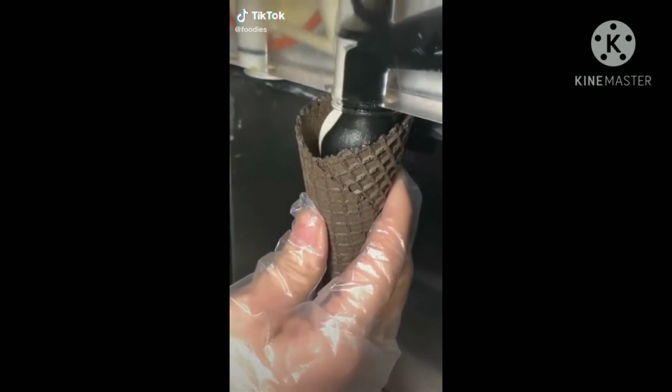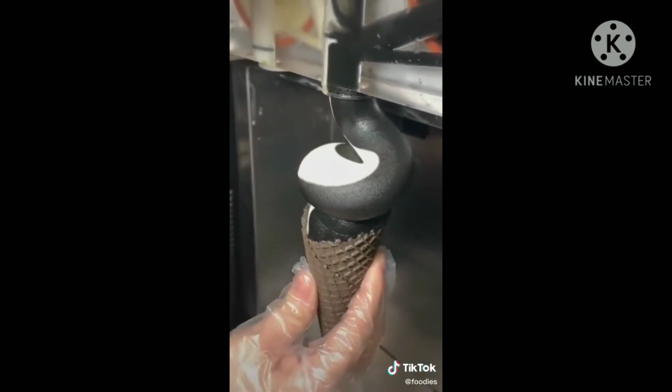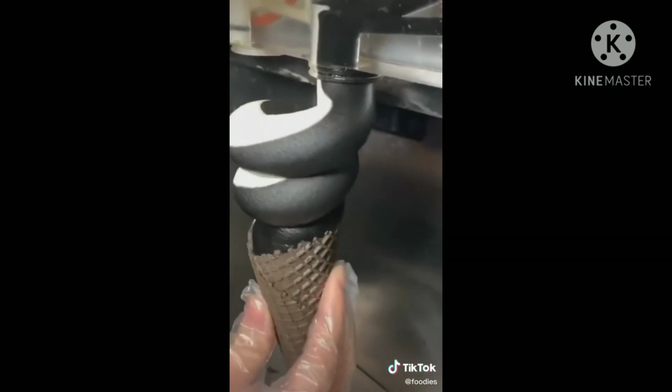I want to know why on the new TikTok update, when you click to share a video and you click others, it asks you why. Like, mind your own business.